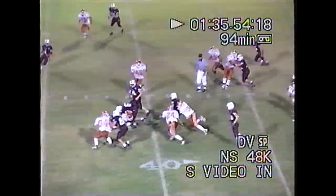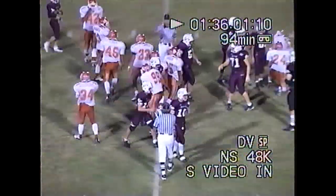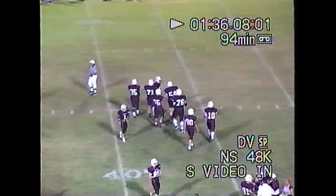Quarterback keeper, Jonathan Vest. He spins, moves, and he'll be brought down at the 45-yard line. First down and 10 for the Wildcats. Made by number 35. 14-yard gain by Jonathan Vest.